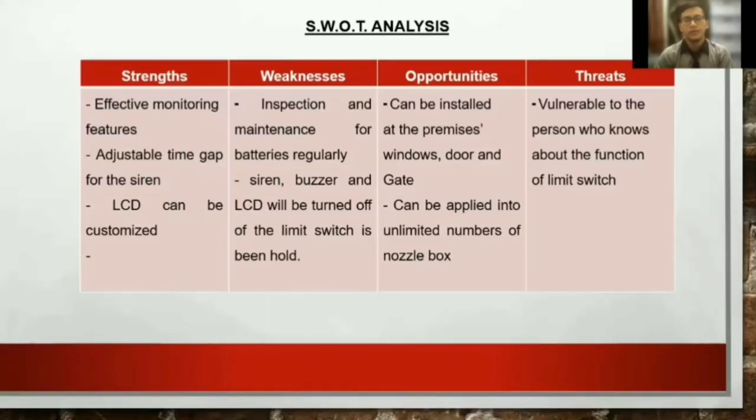So in order to test the effectiveness, I have performed four analyses to study the strengths, weaknesses, opportunities, and threats of the automatic nozzle box. For the strengths of the automatic nozzle box, I can say that it has effective monitoring features because it is using limit switches, which are very sensitive to any movement. The next one is the adjustable time gap for the siren, for which I have used the relay timer. And then the LCD can be customized.